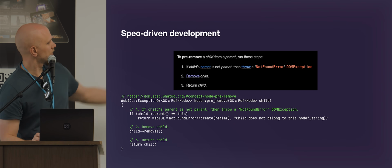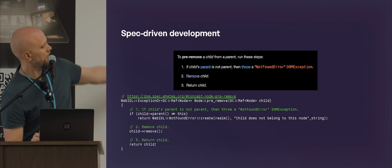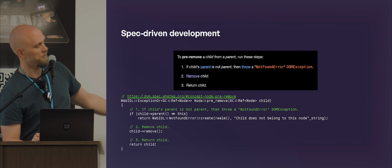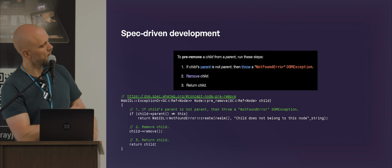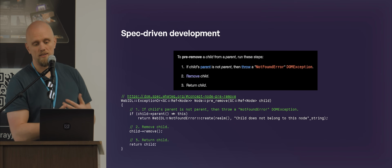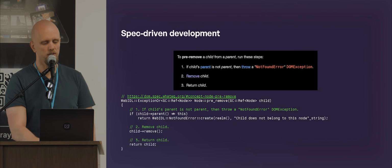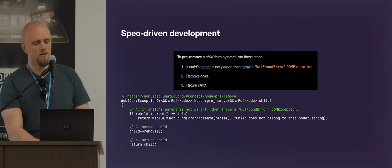So we have the link to this part of the spec, and then we have each spec step as comments, and then under the comment, you can see how that's implemented. And we try to keep everything in sync, and we want the code to look as much like the spec language as possible, which I notice here we could actually improve a little bit. But even so, this is the general idea.